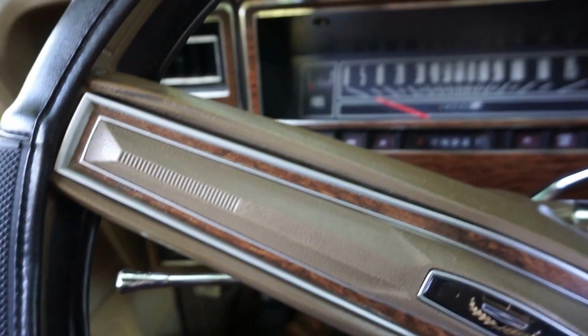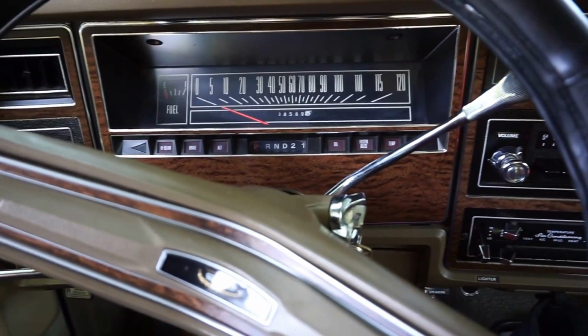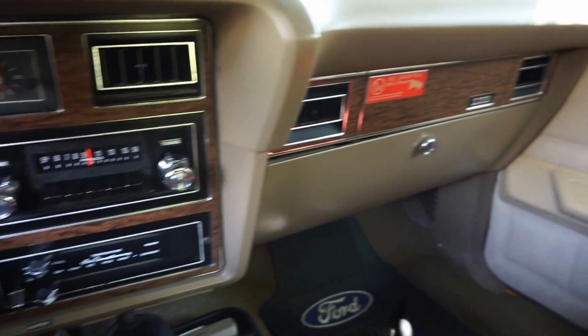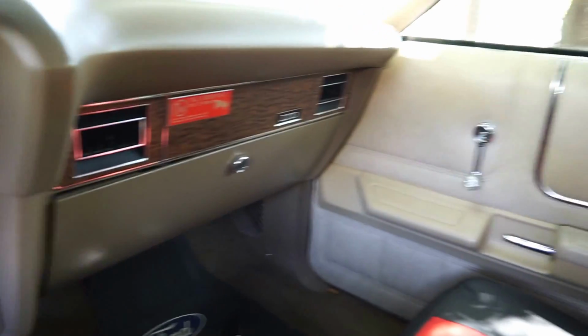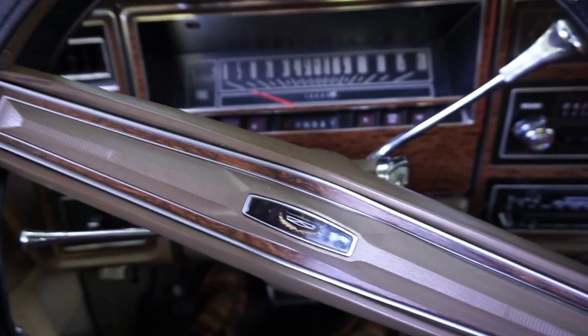Dang, look at this. This is the 1974 Ford LTD, man. So legit. You got my leather seat covers, and of course the car freshener. Alright, enough of this. Let's go buy some food.